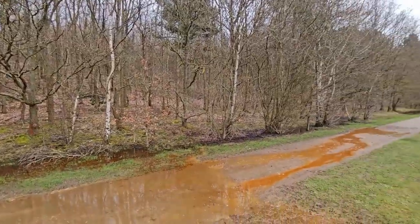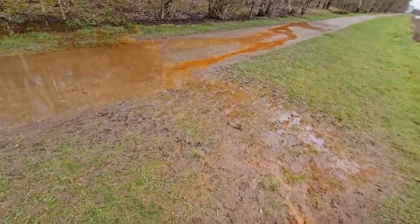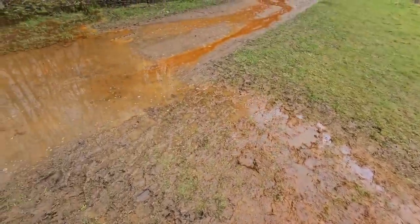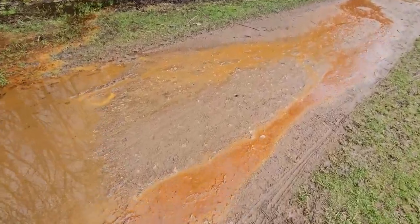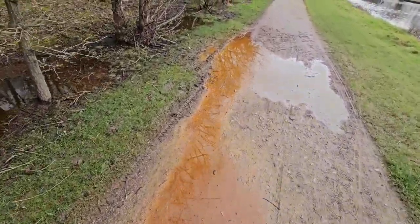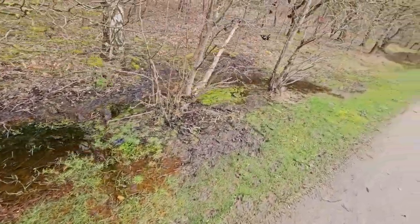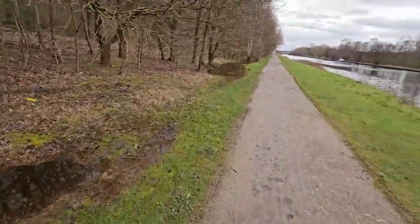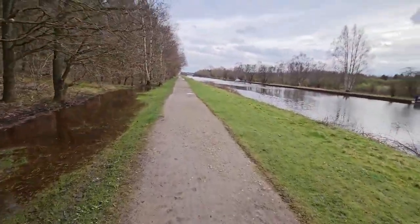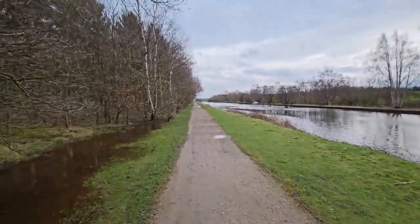This is a spoil heap from coal mining. I'm no geologist or chemist, but I think in the spoil there must be a high iron content. So as you can see, the water is running that rust colour. There's a naturally occurring spring like that at Temple Newsham. I hope I'll visit it in the spring. And there's another sort of runoff at Fairburn like that, which is also an old spoil heap. But anyway, enough of all that.